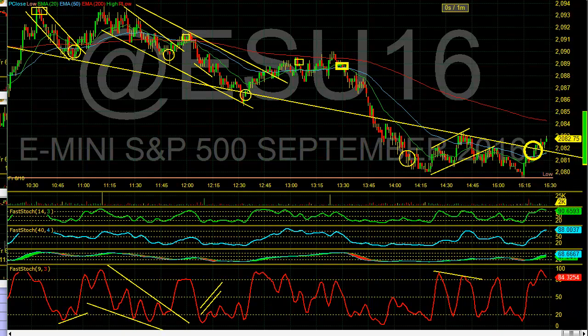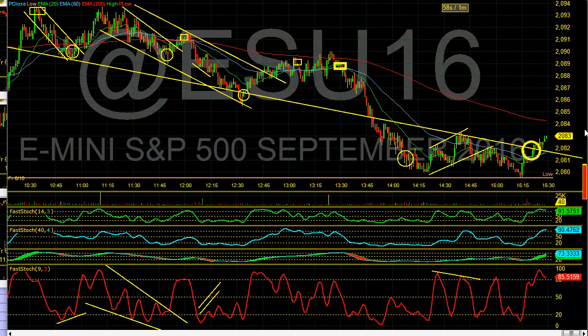So I took a break to eat some lunch, and now you can see that 5-minute actually starting to move back up. I hope we get our goal. Normally, I would say I shy away from trading the last half an hour.